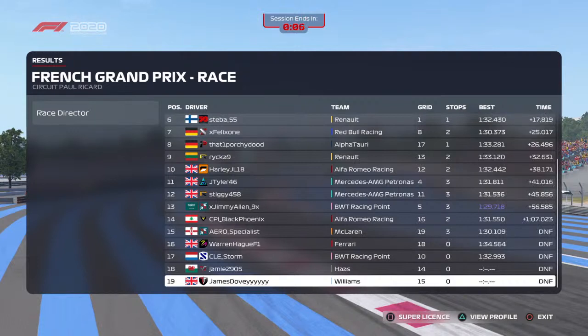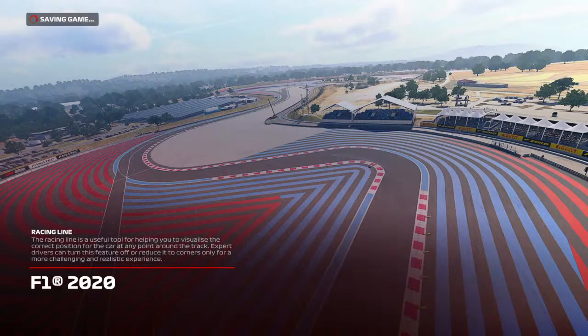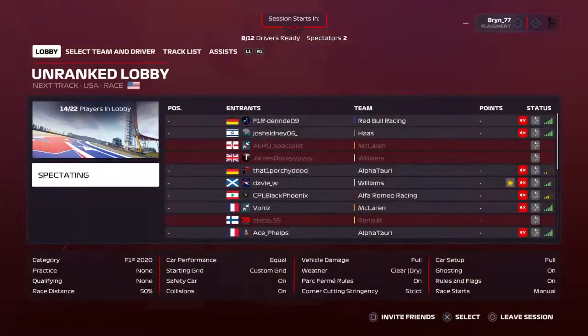Very, very successful race. A lot of drivers actually finished. We only had 4 retirements? 5 actually, never mind. 5 retirements. But it's still a good race. Not too bad for them. Very solid race. I did enjoy it a lot. Wasn't the most exciting, but obviously it's just the nature of France. Obviously, it's a very interesting track in real life, but from the game's viewpoint, it's not the nicest to drive at.